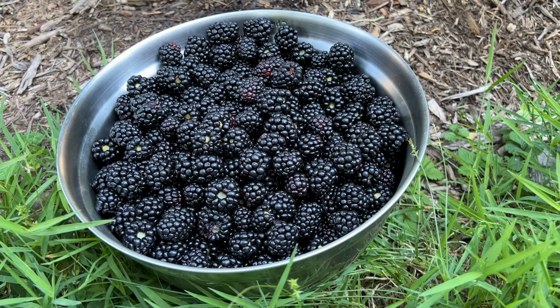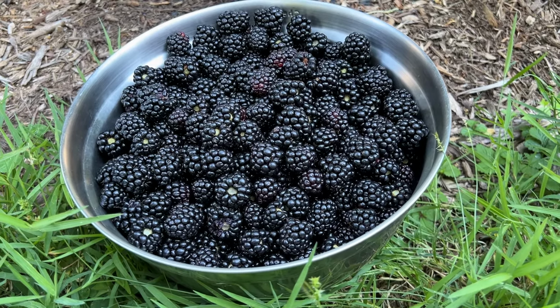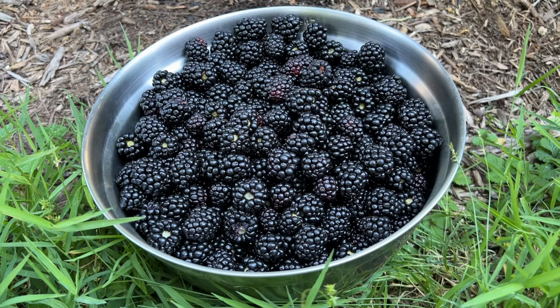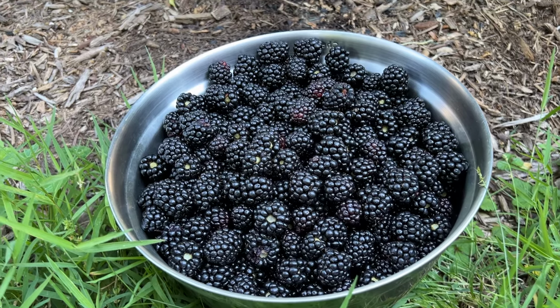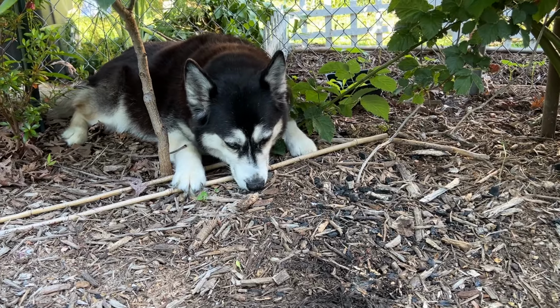All right, so that is the Ponca. We've picked, it's a 6-quart bowl, I think, and almost full. And I'm gonna leave Ziggy here to protect it. Right, Ziggy? What you got?